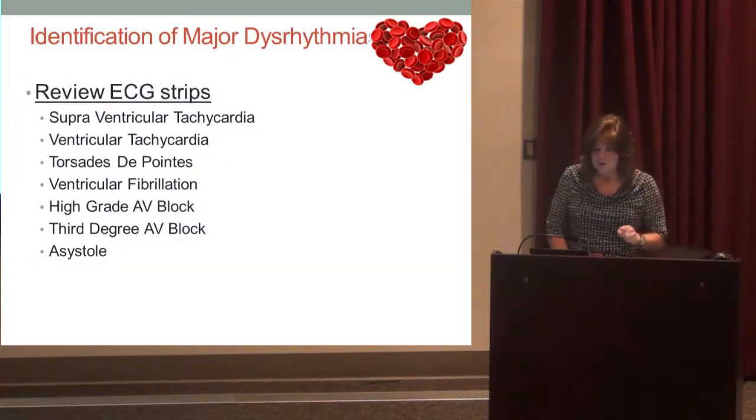Okay, we're going to just go over a couple of rhythms in a moment. These are rhythms that are required to be reviewed once a year. I have a picture of each of them. I think they're pretty obvious.